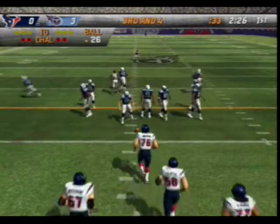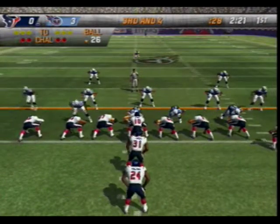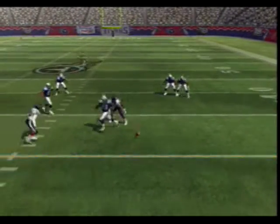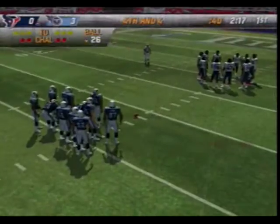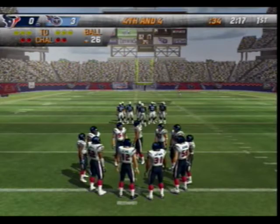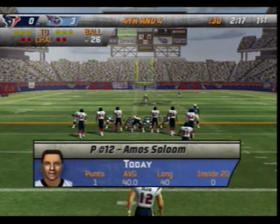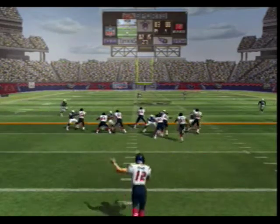Third down and four. On the 26-yard line. Throws it. Gets his hand on it. Terry was the one they were trying to get the ball to. Griffin with the coverage. Nothing happening for the offense there. Forced into a three and out.